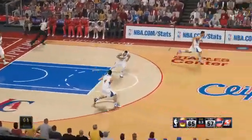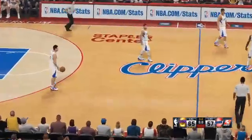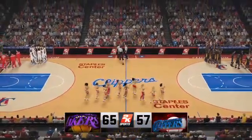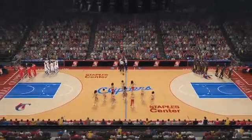And now it's an 8-point Los Angeles lead. And we've watched 3 so far in this one. Lakers on top. Ending the third quarter on a 14-5 run. And when we return, we'll get the fourth quarter rolling right here on 2K Sports.